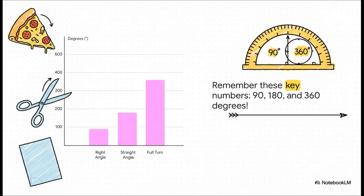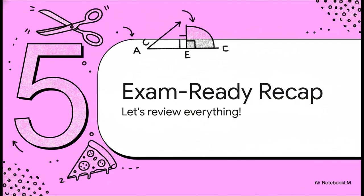A right angle, that's a quarter turn, is 90 degrees. A straight line, which is like a half turn, is 180 degrees. And a full circle, one complete turn, is 360 degrees. Just lock these in your brain, 90, 180, and 360. That's it. Okay, let's take a deep breath.